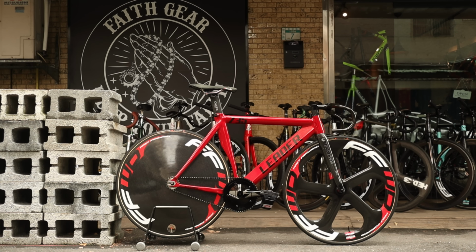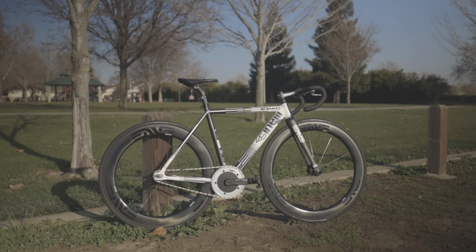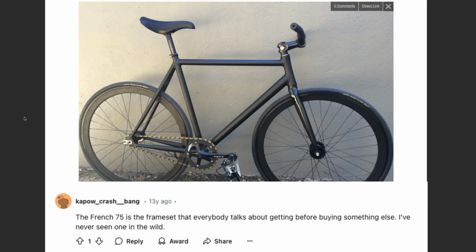People that wanted a flashy aluminum bike bought a Leader 721, or a 725, or a 735, or a Cinelli, or an Unknown, or a Throne, or a Dolan. You name it. There's a lot of competition for aluminum bikes. While the French 75 made a lot of sense on paper, most people that wanted an aluminum bike just didn't buy it because it wasn't exciting enough. As one Reddit user put it, the French 75 is the frame set that everyone talks about before buying something else.